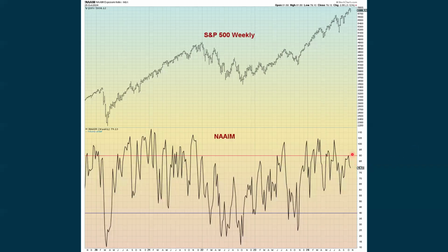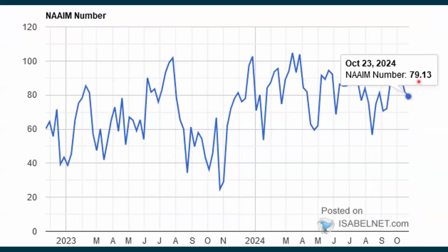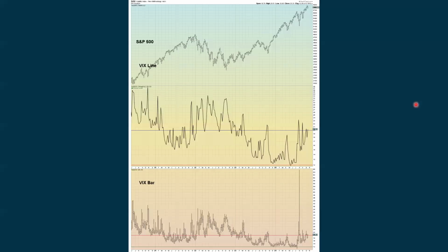The active asset managers are not getting any kind of an extreme reading right now. They were actually down a little bit in the latest reading. We came in at 79.13. And this chart and the previous chart are the same thing. I just show them in different ways.